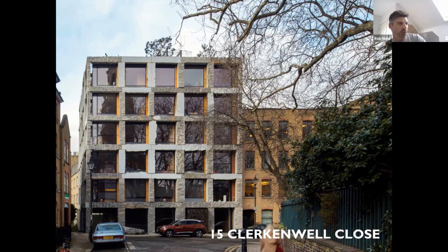So actually what you see when you look around the area is these almost fake brick clad buildings. They're not brick load bearing buildings at all in the traditional sense. They're concrete or steel frames with bricks hung off them, with all the fixings and the joints that come with that. So the intention here was to go back to basics and actually use stone in its true capacity as a load bearing material, the same way it's been used for centuries and centuries.